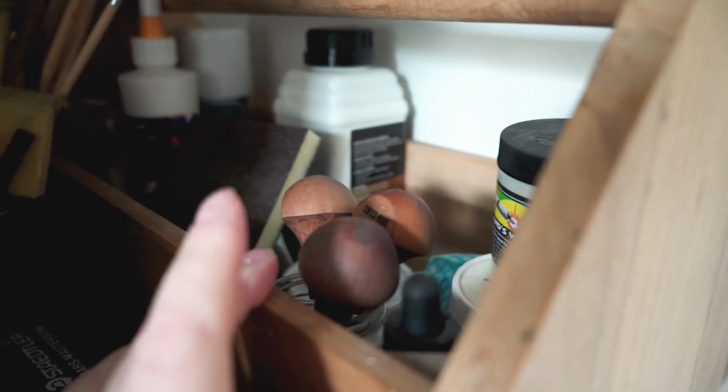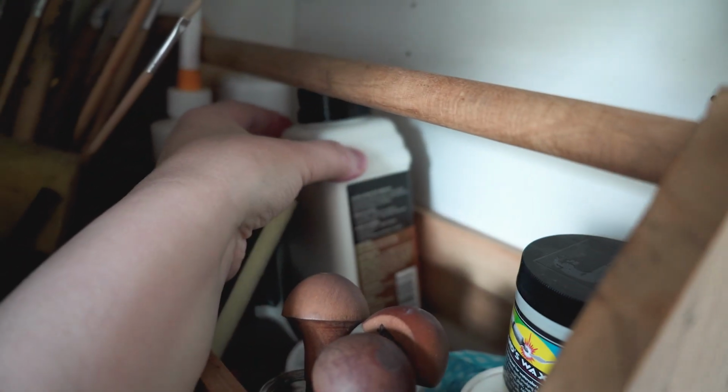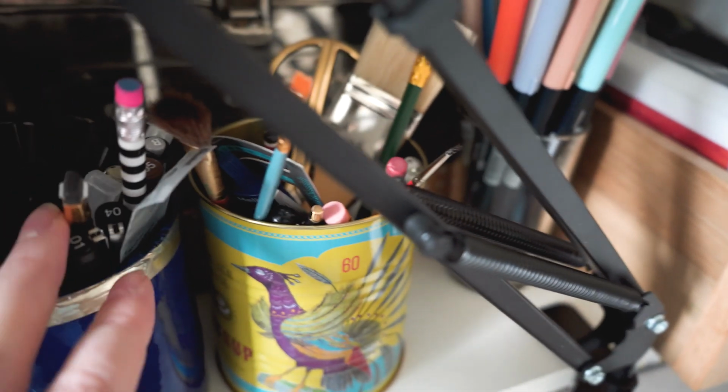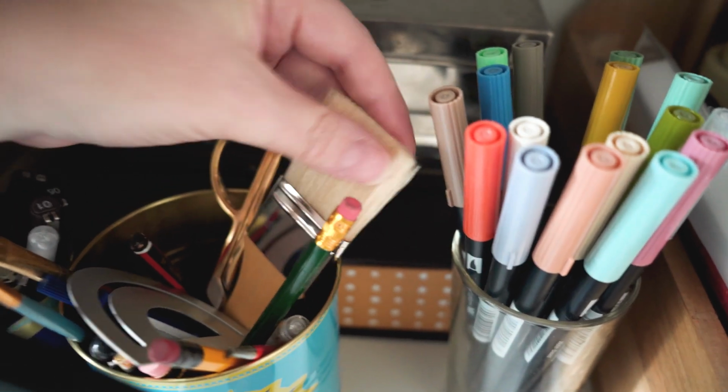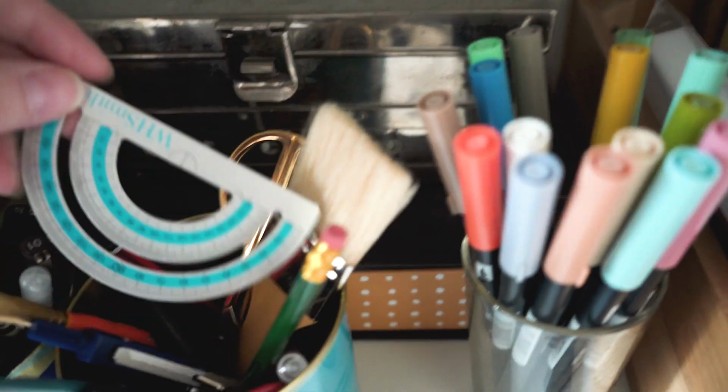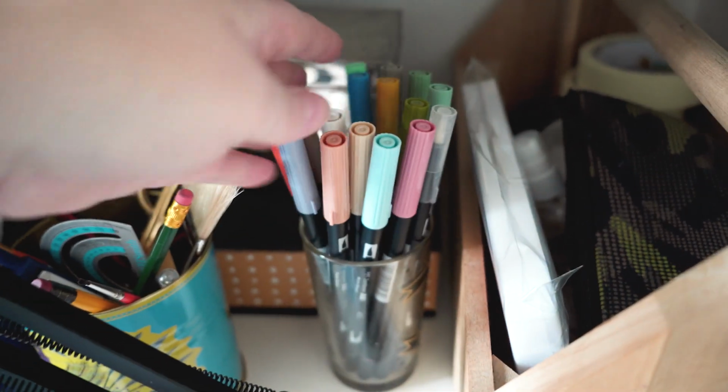And then in this little caddy are things like, so this is some wax that I've been using on those paintings that I framed up, cutters for lino, gold leaf size, some glue, just lots of kind of useful things in there. Down here I've got pots of pens, pencils, scissors, more brushes. This is a brush for applying varnishes and mediums, protractor. I've got these marker pens here, which I don't tend to use for art. I tend to use them for planning, so I'll use them in my planner.